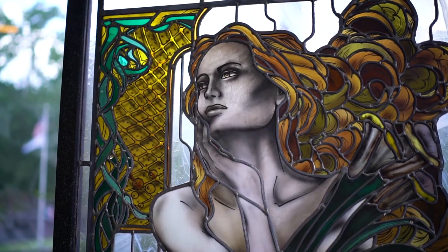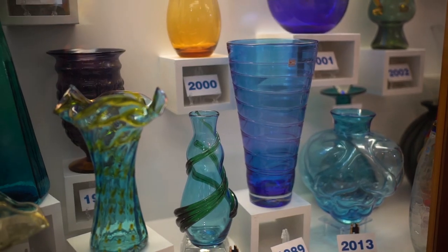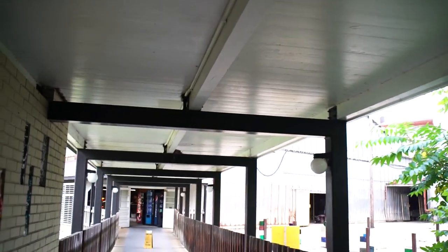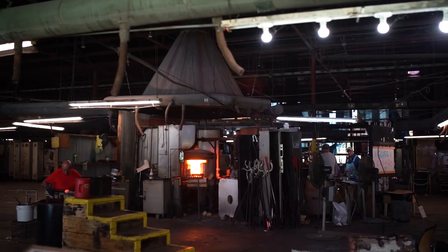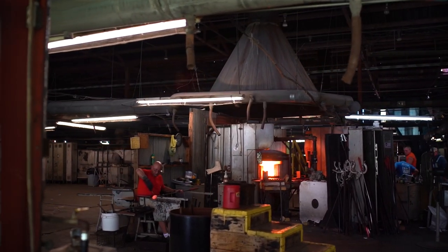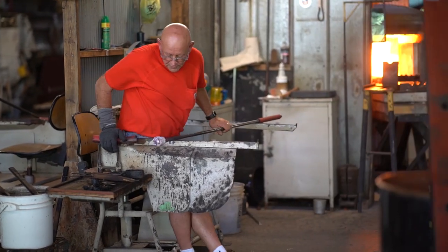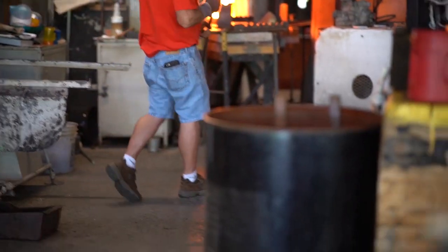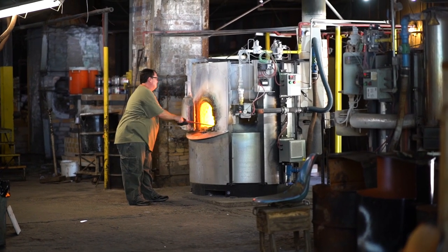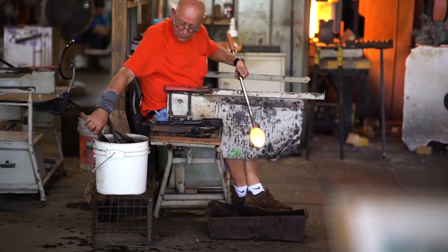Upstairs, you'll find some of their amazing stained glass windows which pay tribute to important historical moments, and you'll also have a chance to learn a little bit more about the history of the company. This is also where you'll find a bridge leading to the observation area. Here you can see firsthand how these craftsmen make these exquisite pieces. The process of glass blowing involves a lot of heat, so a safety barrier limits how close you can get to the workers. But it is really cool to see how these glowing orbs of glass transform into beautiful works of art.